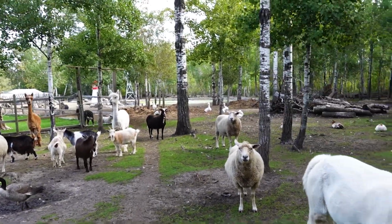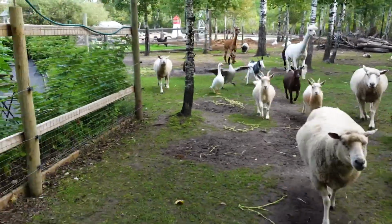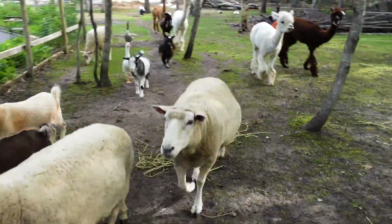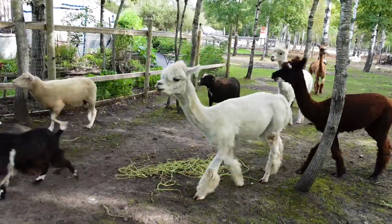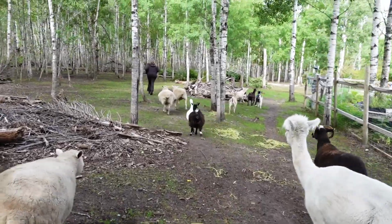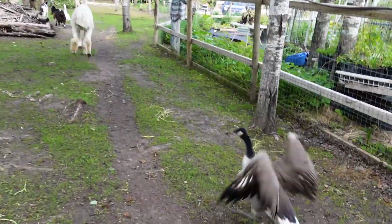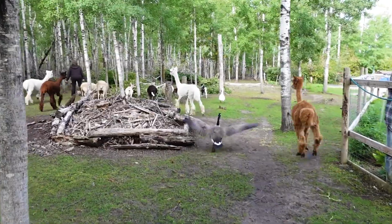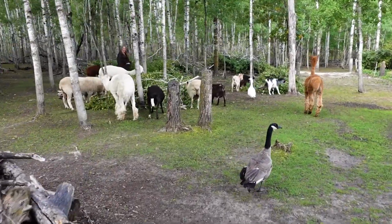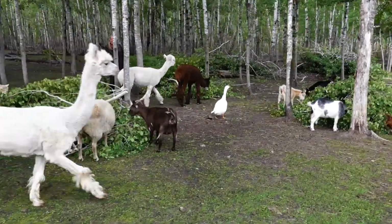Come on, kids. Come look what we did. Trees. Oh, whoosh, whoosh, whoosh. Glenn, what are you doing? More trees. Oh, whole smorgasbord. This is going to keep them busy for a while.